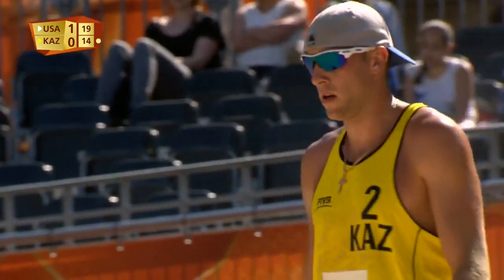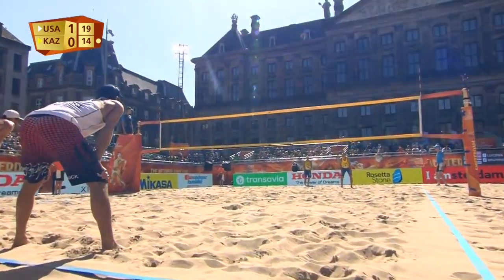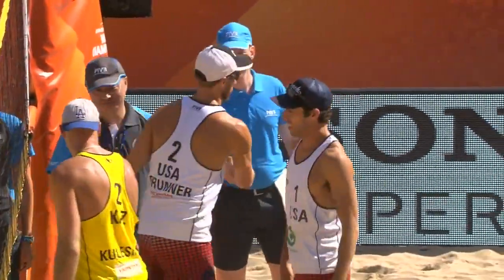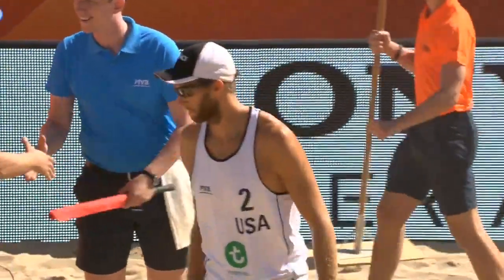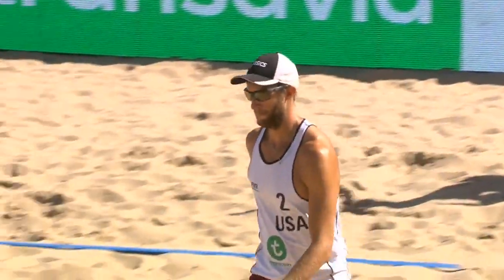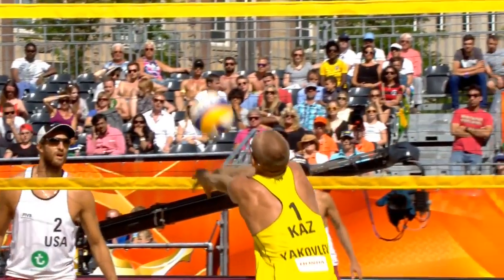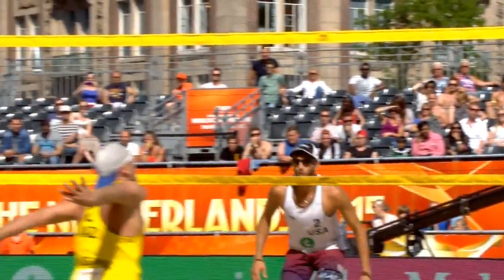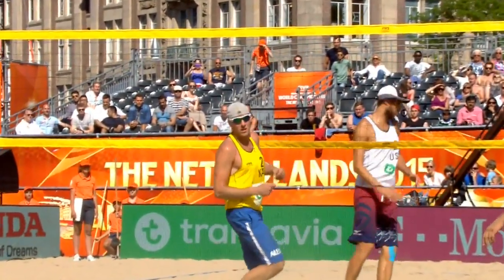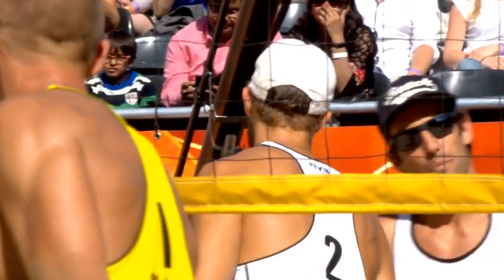Kuleshov will be going back to jump serve again. USA knowing that a side out will give them match point. And Kuleshov, 8 in the first set, unsure on the second set. But Lucena Brunner, after a bronze medal in St. Petersburg, have stated their intent on this competition. Final point, set was close to the net. Brunner looks at his prey and then gets the kill block that gives game, set, and match to the USA.